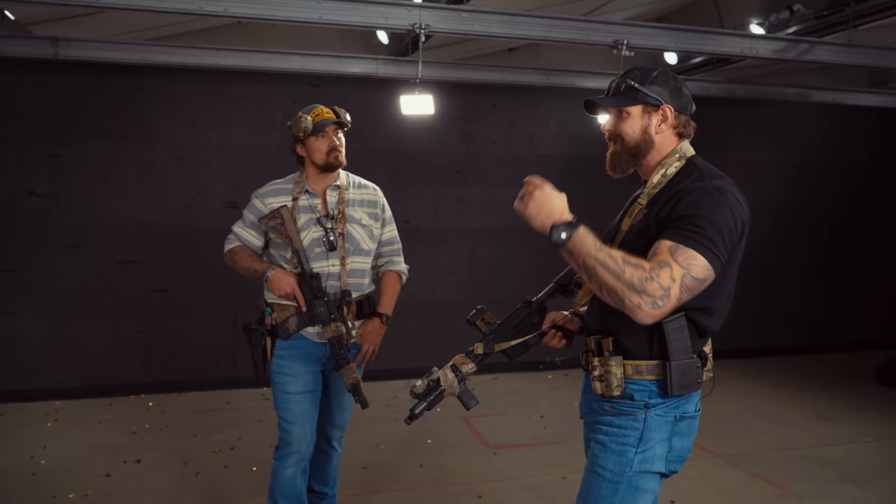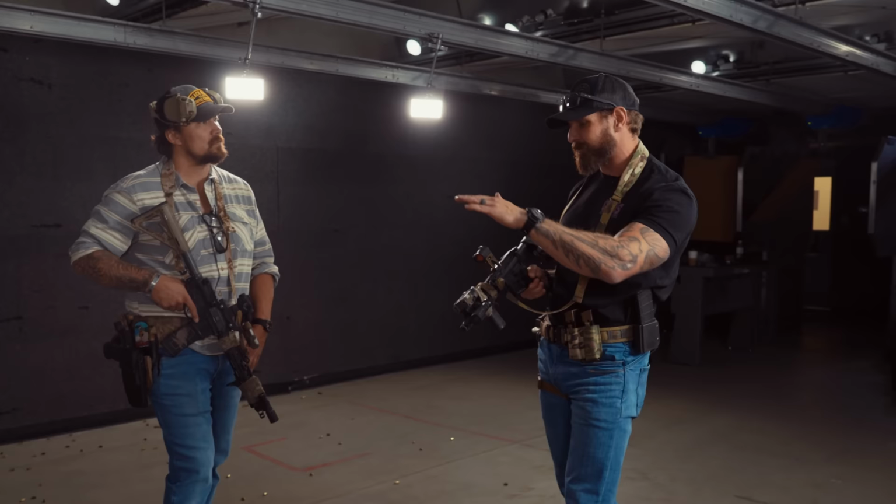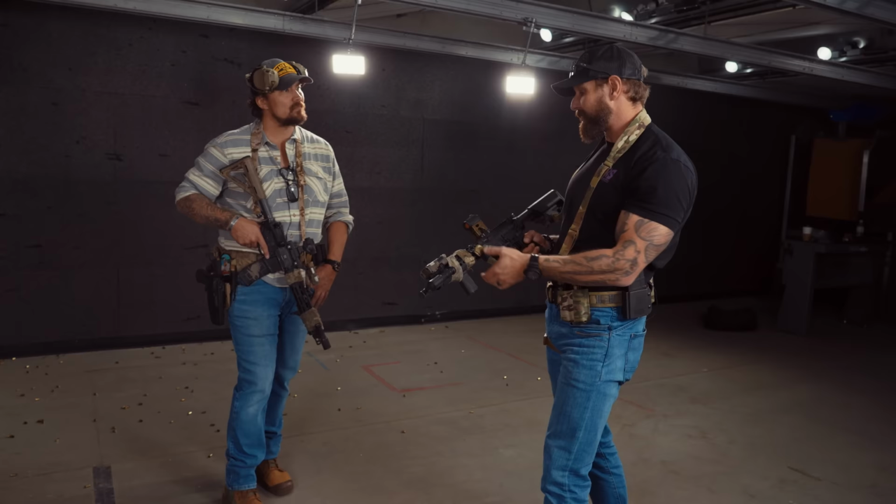But the height over bore, I feel not enough professionals are harping on it in the courses. Yeah. When you get close to that target, we're going to have a huge hold off, guys. And it's the same thing for the laser. You're responsible for this and your red dot optic and everything in between. Yeah. We have to understand the why. And we have to be able to teach it to our students. Like, this is height over bore. This is why it matters.